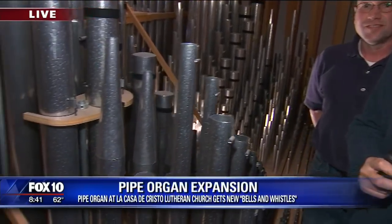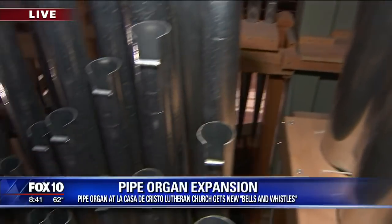Corey's checking out a giant pipe organ in Scottsdale. Yeah, getting some new bells and whistles. That is well put. And bells, whistles, bird sounds, ooh, chimes. Birds. Oh, man, it's such a beautiful instrument, and we are right in its heart, if you will, or perhaps in its lungs.